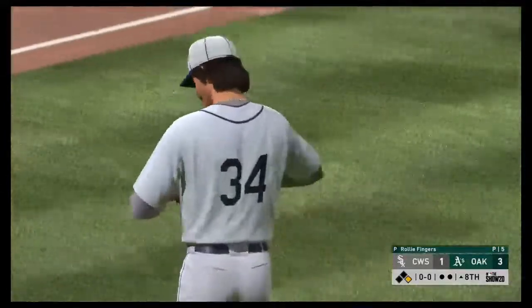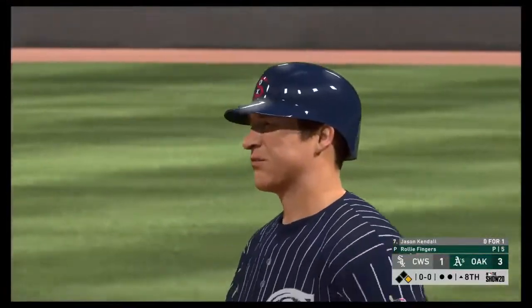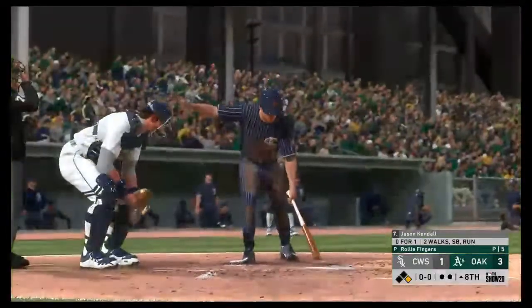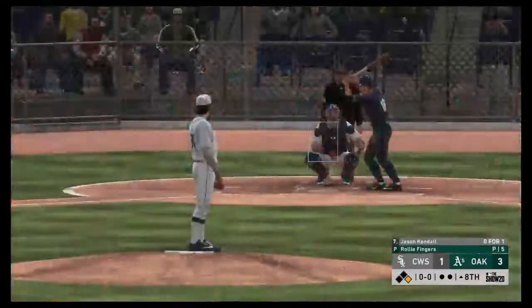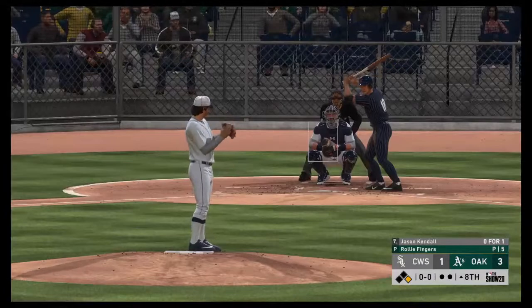Man, that's a tough one to swallow. You're hanging on to a slim lead, and the last thing you want to do is give up a leadoff walk. Seems like those are the ones that always come back to haunt you, so we'll see if that's the case here. So a runner at first now with nobody out, and the dependable Jason Kendall stands in.